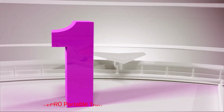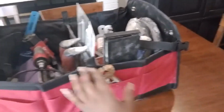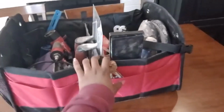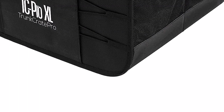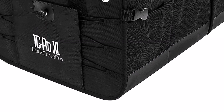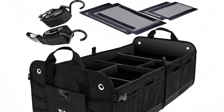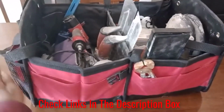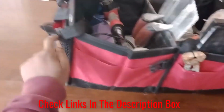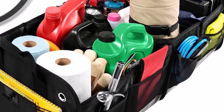Number 1. Trunkratepro Portable Trunk Organizer. This versatile organizer is designed to keep your truck bed neat and tidy, making it a must-have for any truck owner. The Trunkratepro features a sturdy construction with reinforced walls and a non-slip bottom, ensuring that your items stay securely in place during transport. With its multiple compartments and pockets, you can easily store and organize a wide range of items, from groceries to sports equipment and tools. The collapsible design allows for convenient storage when not in use, saving you precious space.